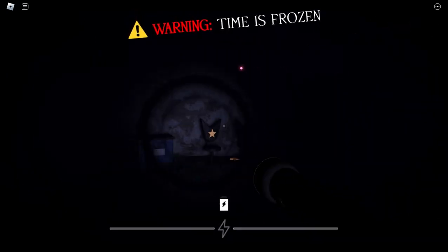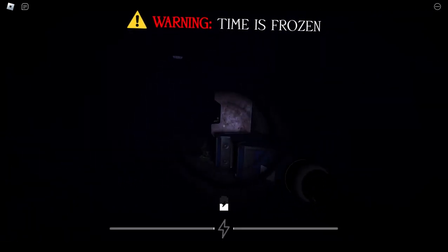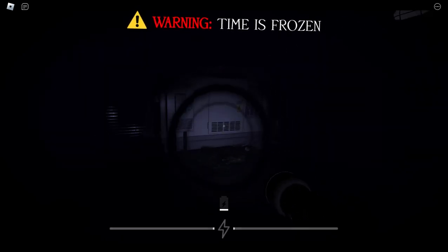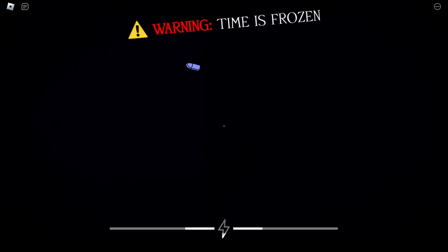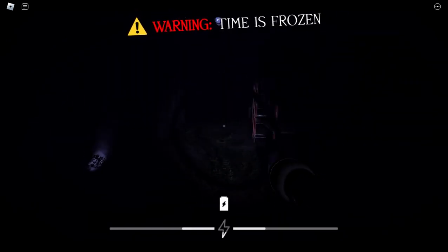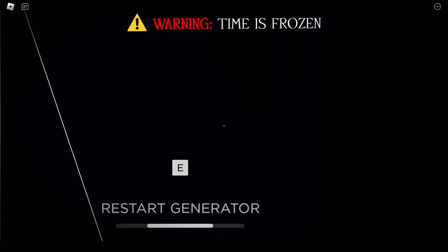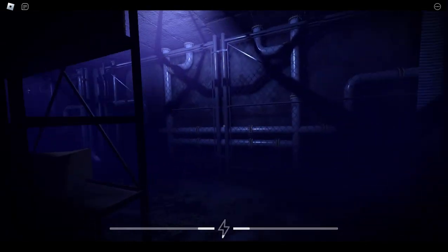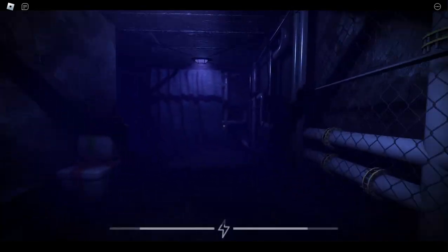I don't know the layout. Okay, where am I? I think that was electrical. God dang it. Here's one generator. Right here. I'm here. No. There. Wait, there should be one right here. Oh my god. Thank you. I mean, I might actually win this. Dang it. Phew. Oh my god. I freaking did it. That was harder than expected.